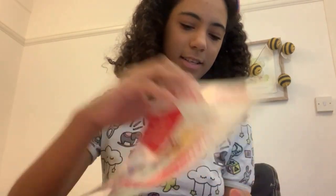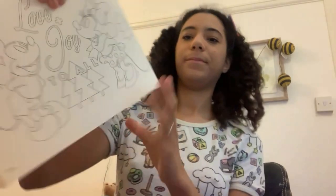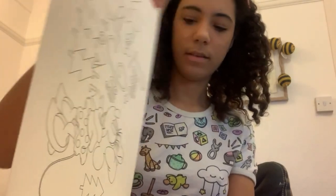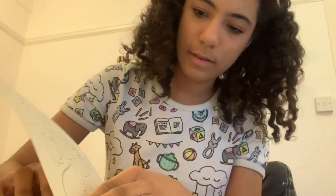Okay. I think I've decided which one I'd like to do, and it is this one. So I'm just going to take it out of the pad. This way it stops the other pages from being ruined if anything were to happen. Oh, I thought it would be a bit easier to get out. Just got to be careful.